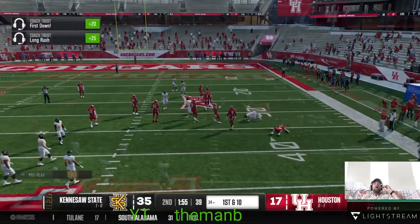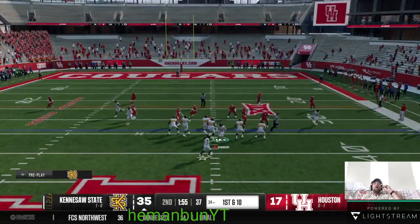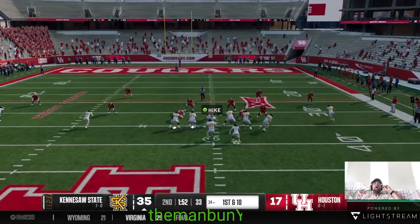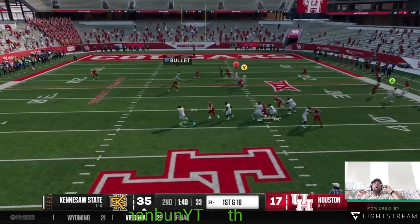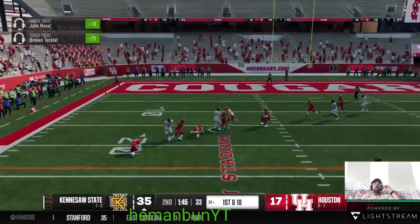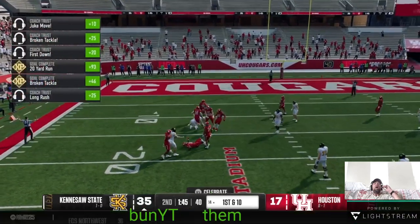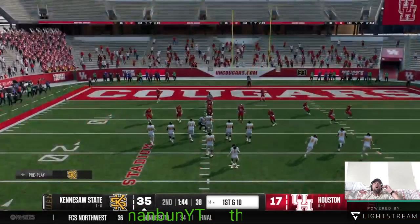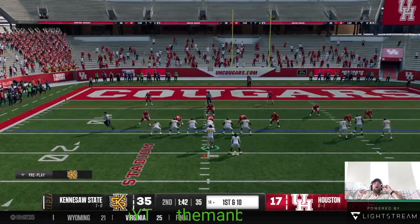And excellent vision to find running room there and make a really good pickup before the defense put a stop to it. Trying to find his man on first down. He'll pull it down. No, he got loose. And it is a chunk play, a huge gain on that one before the defense brings it to an end.